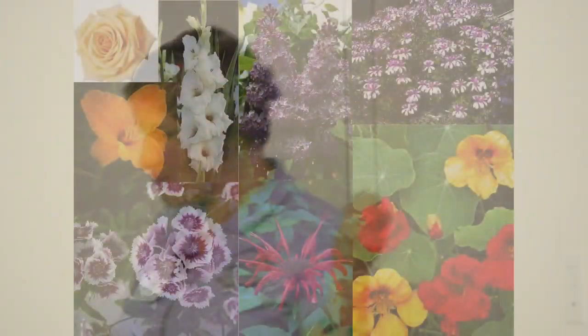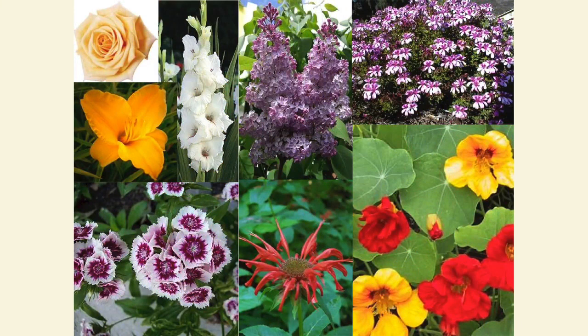These are just some beauties that are edible flowers. The top is rose, gladiolus, lilac, scented geranium. Let's see, we've got a daylily in there, a dianthus, bee balm, which is probably one of my favorite things to say, and nasturtiums, which I do have. And I did hear that nasturtiums are extremely invasive and everywhere.